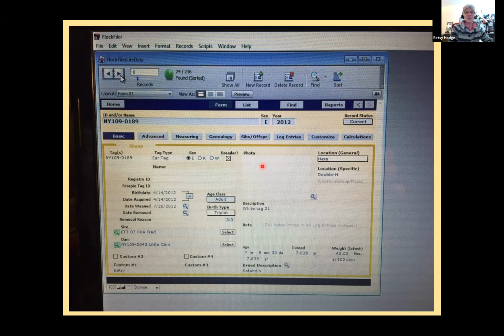You can put a picture. Not a bad idea if you can tell your sheep apart. I often put things here in the notes, and it gives you their birth date or when you got them, whichever, weaned, their father, their mother. I've used some of these down here to put sort of a code for the year, and when we used to lamb multiple times in the year, we had a code to put in down there. Tells you their age, you can put their breed, their weight at weaning usually.